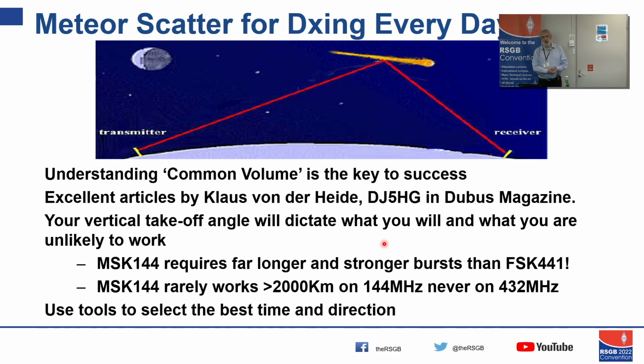Now, meteor scatter is great for DXing every day. It's really the bread and butter of working 1,200 to 2 and a bit thousand kilometers on 144 almost every day. But understanding what the common volume for the refraction is very, very important. There's an excellent set of articles by DJ5HG in Jubis magazine. Some of them are heavyweight, but they were in 5 parts, and they explain everything and when and how to operate.